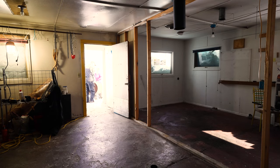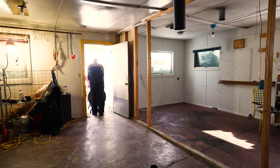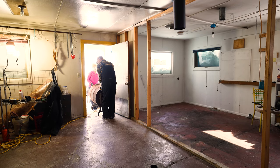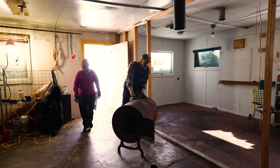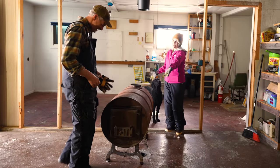For you? Well, once we get it on the floor. Yeah, I need you to stop. Once we get it on the floor here, we can slide it. The barrel stove.